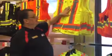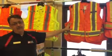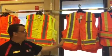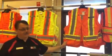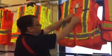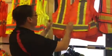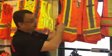These are $39.95. This is also a form of a surveyor's vest, but it's only $29.95. So as an associate, you'll have to be able to explain the difference to customers. Again, very similar in looks. These ones don't have the interior pockets or the exterior pocket here.